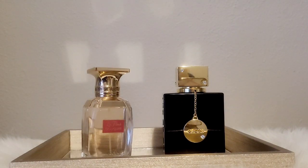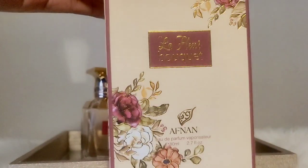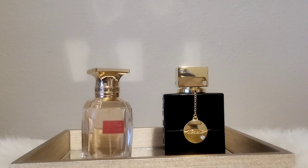Even the box was beautiful on this one, and that's why it caught my eye. It was the last one, but it wasn't out in tester mode. It was just in a box because I was browsing so much, kind of nosing around. They had a violet one in this Afnan as well. Let me see, I made a note about that. It was called Violet Bouquet. That one smelled like Baccarat Rouge to me, so that was a no for me. I really don't like Baccarat Rouge as much as everybody else.